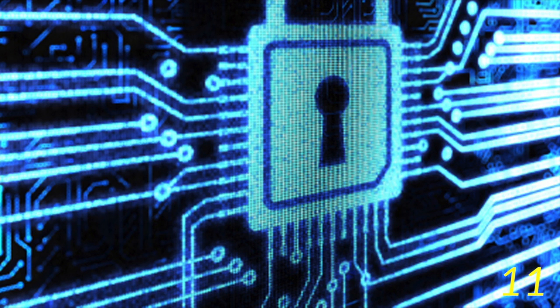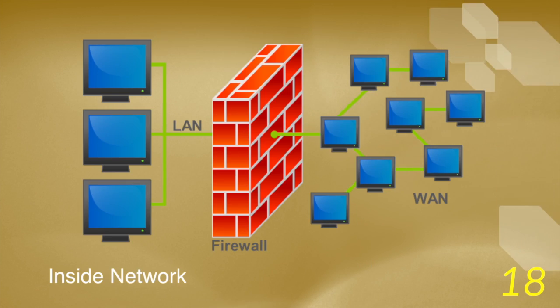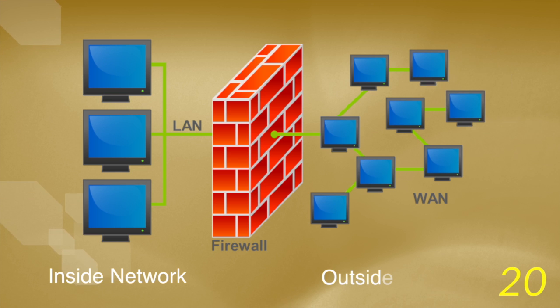In today's IT landscape, it's more important than ever to take as many steps as possible to secure your network. One of the steps we recommend is having a good firewall installed on your network. A firewall is a device that protects your internal network from threats from the outside of your network.